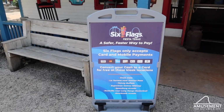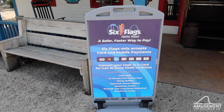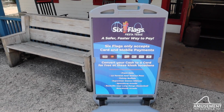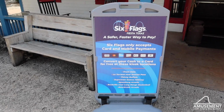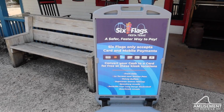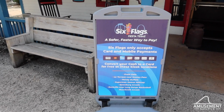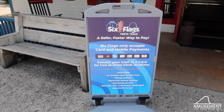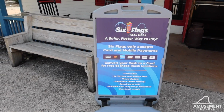It's very important to point out that Six Flags Fiesta Texas is now a cashless location. So if you plan on paying with cash, you will have to go to a reverse ATM, and you can get a card with your cash loaded on it for free. And on this sign, you can see the locations where those kiosks are located.